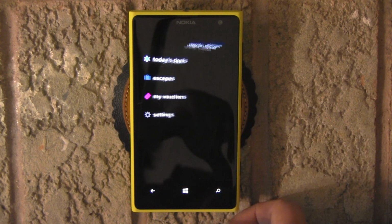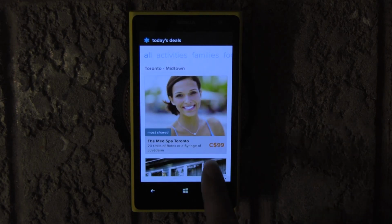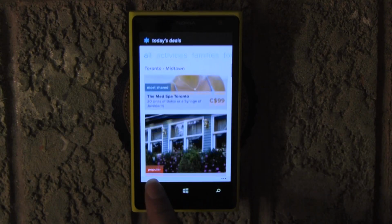Livingsocial is a nice app because I do travel obviously so much. It automatically updates my location and then will give me a whole bunch of deals around town.